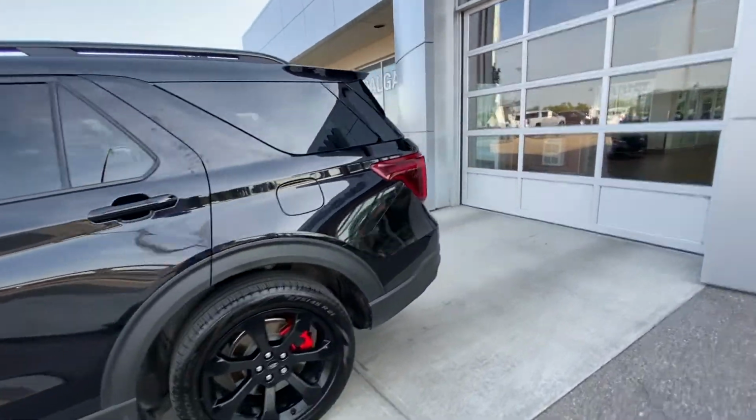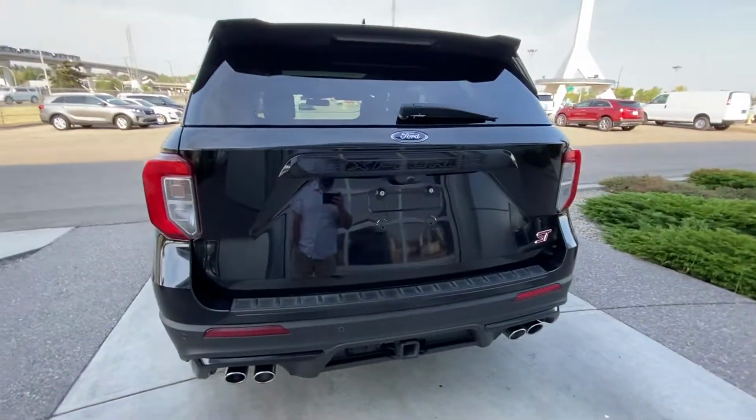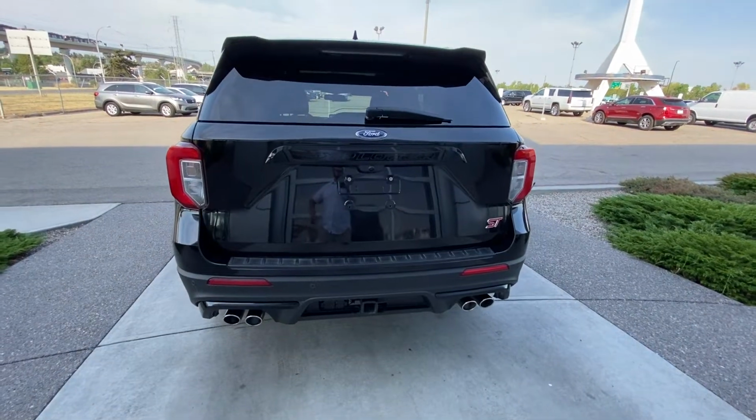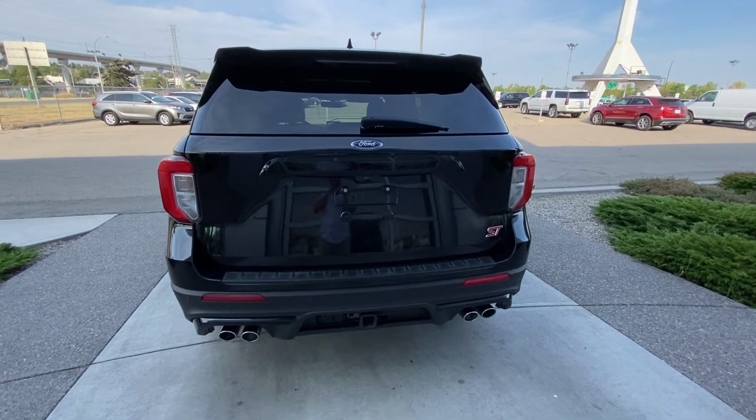We do have rear tinted privacy windows, remote start equipped, as well. At the back, LED brake lights, a quad tipped exhaust system, backup camera, ST badging, and a trailer tow package.